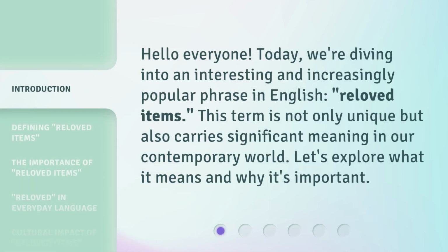Hello everyone. Today, we're diving into an interesting and increasingly popular phrase in English, reloved items. This term is not only unique but also carries significant meaning in our contemporary world. Let's explore what it means and why it's important.